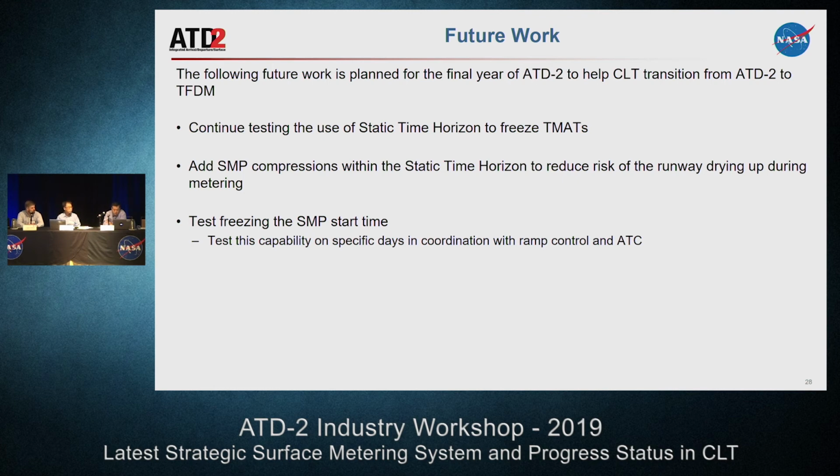So you would see the queue grow a little bit. I think the TMCs would set the targets accordingly. And in TFDM, you could change the rates a little bit to control that as well.